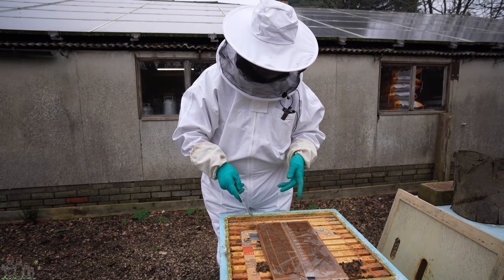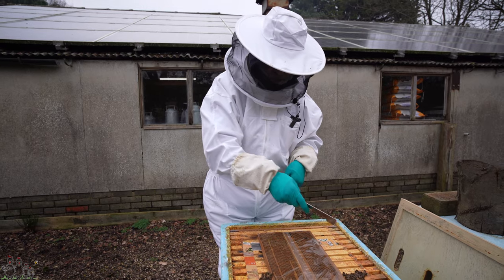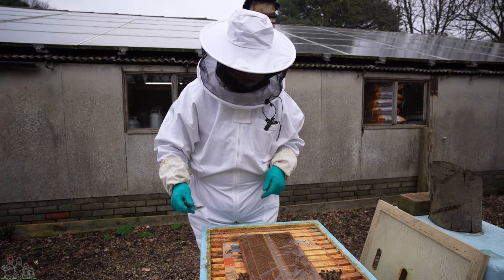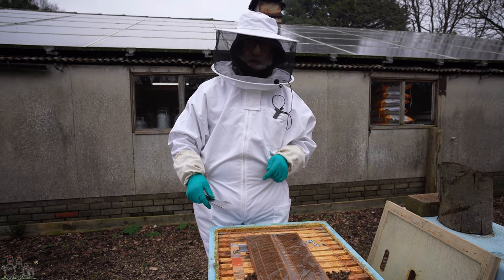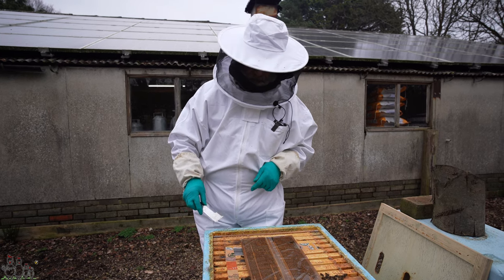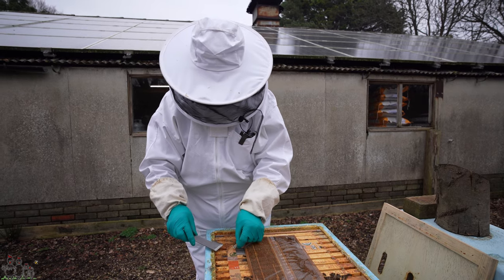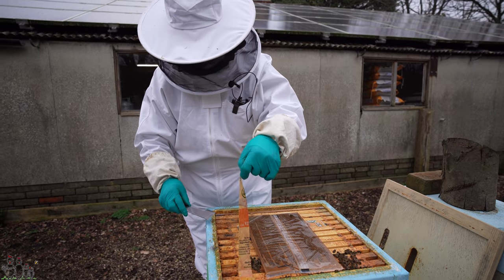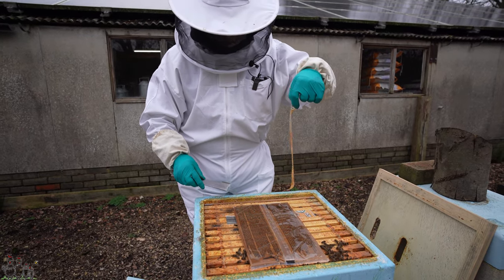This is something to bear in mind. If you've got packs of fondant that don't cover the whole top, then you need to try and make sure that when you put it on, it goes somewhere where the bees are actually clustered already. Because otherwise it could be isolation starvation, where they're just too far away from it to access it. Because they can be a bit stupid at times.